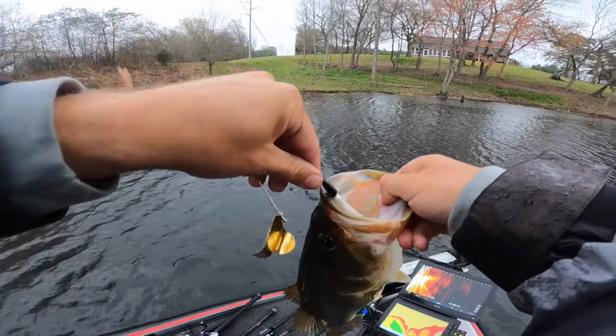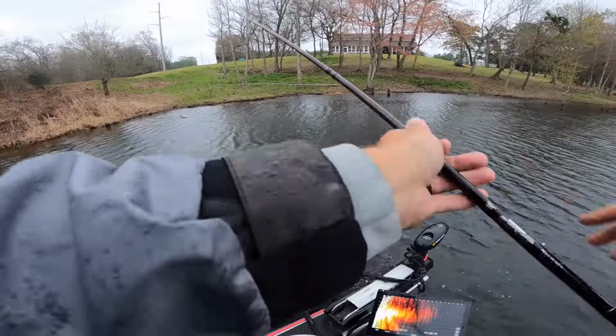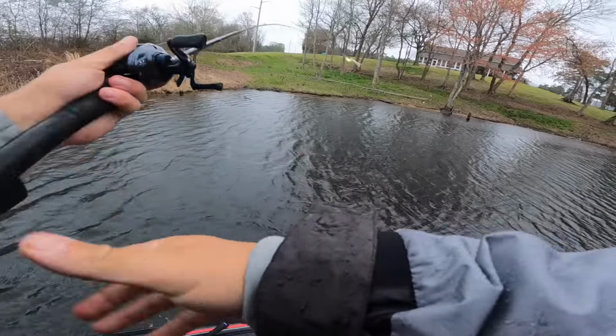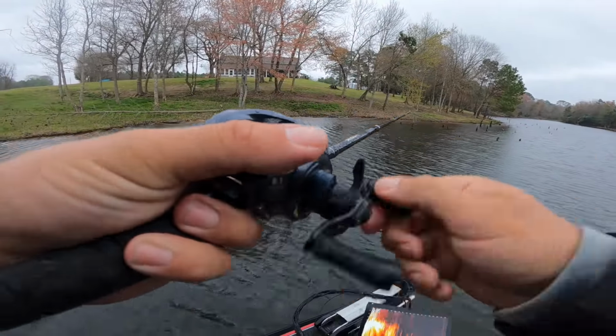Let's move back into a little hidden pond. First cast back here, that one came up and slurped the buzzing bait. That's what I like to see. Was paying no attention. The usual.